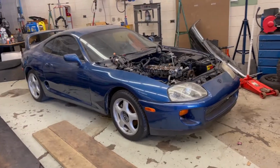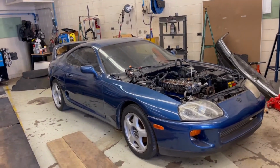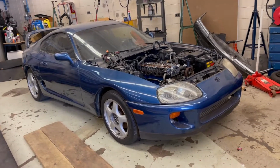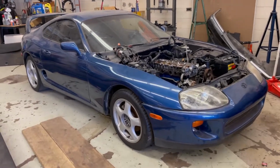So to go with the clickbait title, yes, it's been neglected. Unfortunately, it's been neglected by me. Just had a lot going on in my life the past 5-6 years, but hopefully, again, we're gonna see this car running. A little bit about the car though. Let's get some background information.